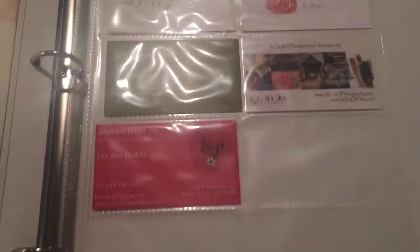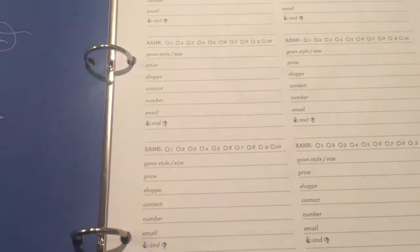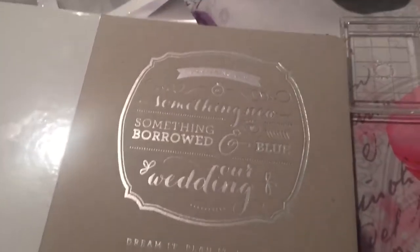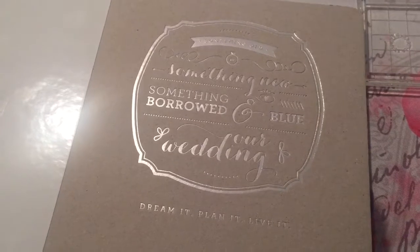So again, I wanted to show you guys how the planner came, because I'm probably going to take those sections out. I'm going to start writing on these with my vendor information. I'm going to start putting contracts in. I'm going to put the calendar in and decorate. But otherwise, so that is the Dream It, Plan It, Live It wedding planner.